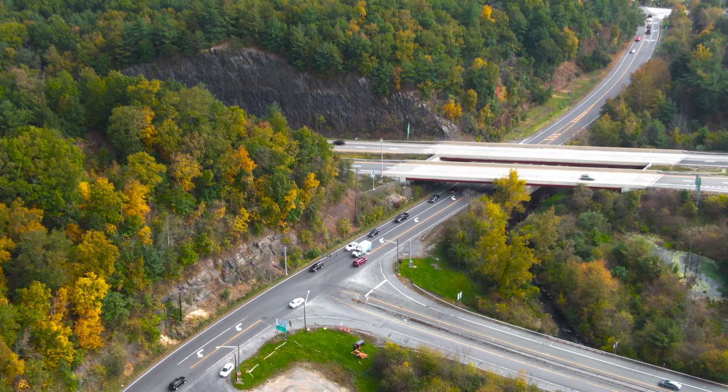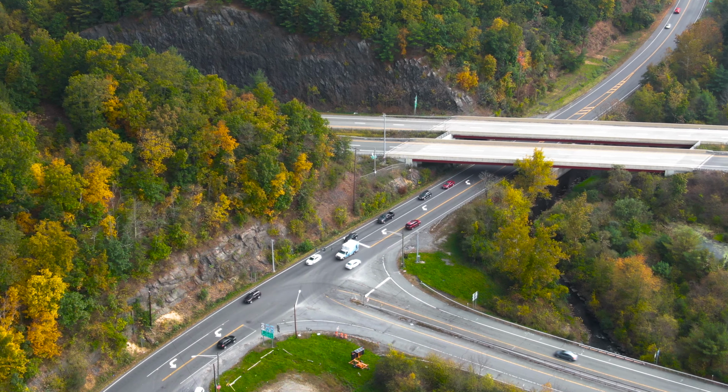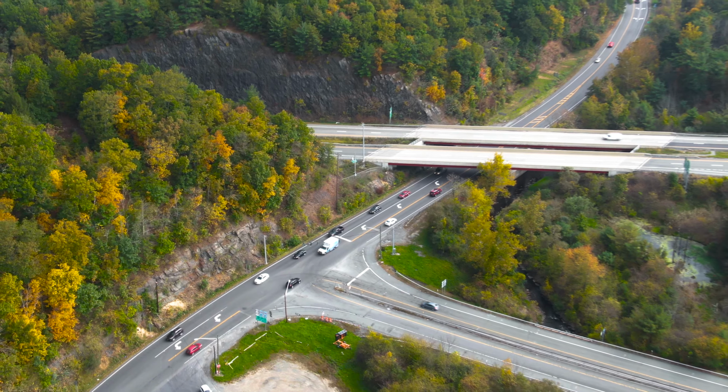The finished roadway ends at the northernmost town in New Jersey, Montague Township.